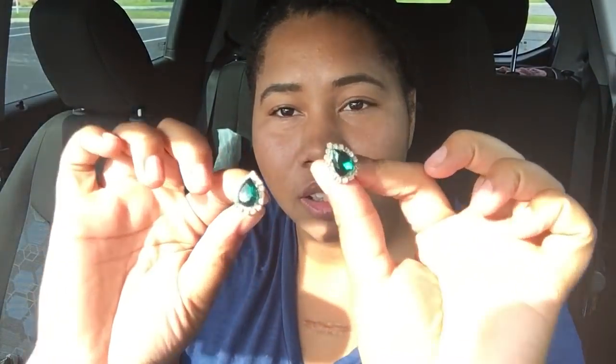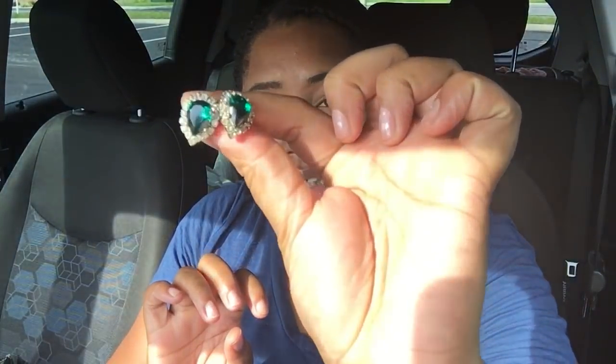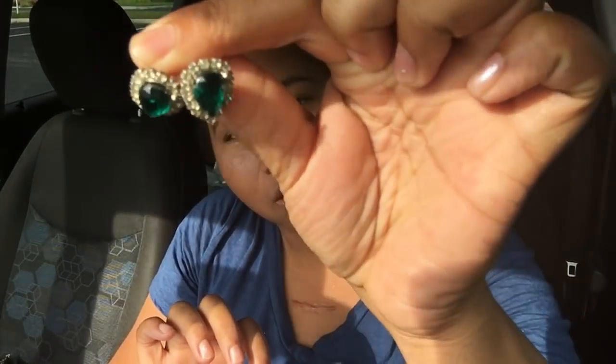The first thing that I have in my jewelry collection is this pair of silver emerald green diamond earrings. I don't think that's a real emerald, but they're just very, very pretty. I'll hold them up so you guys can see them. They're really elegant and very cute. This is one of those timeless pieces that I feel is going to be in my collection forever. So that's the first item in my jewelry box, and I love these.